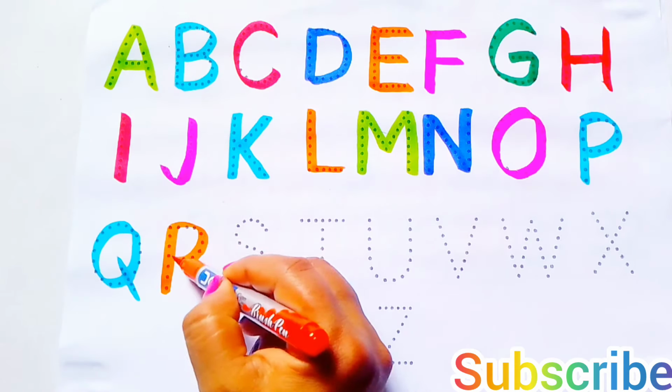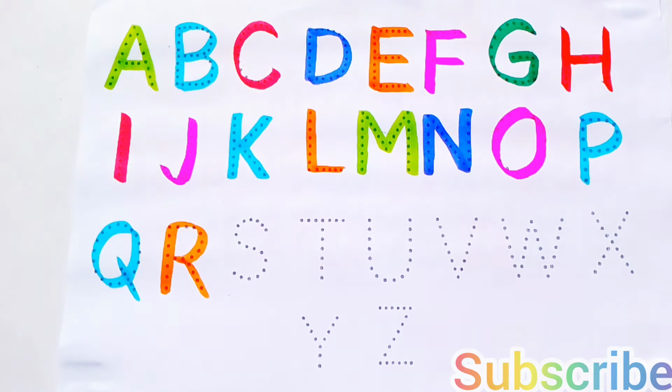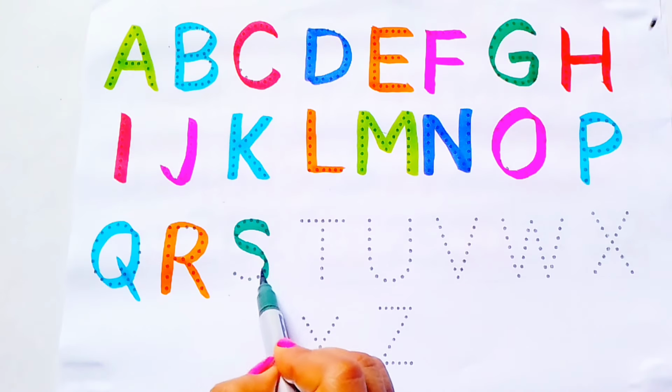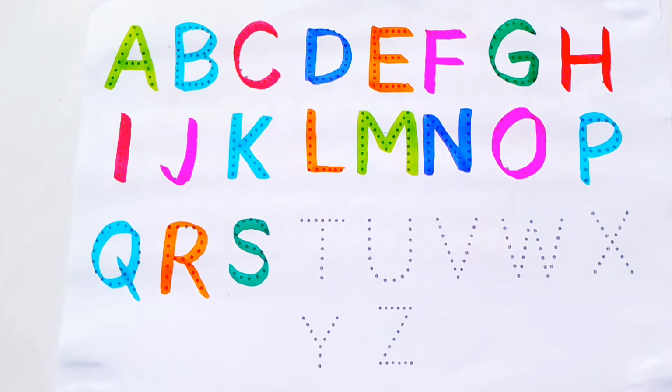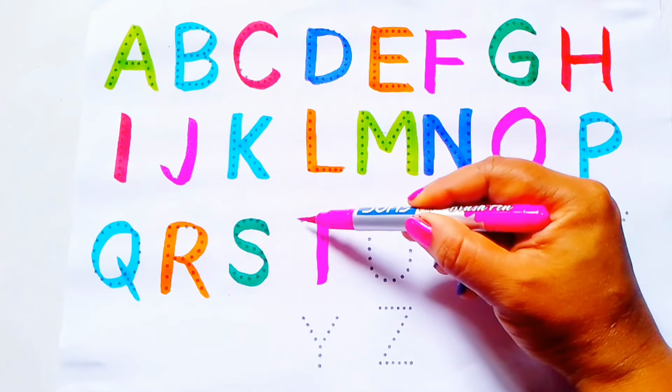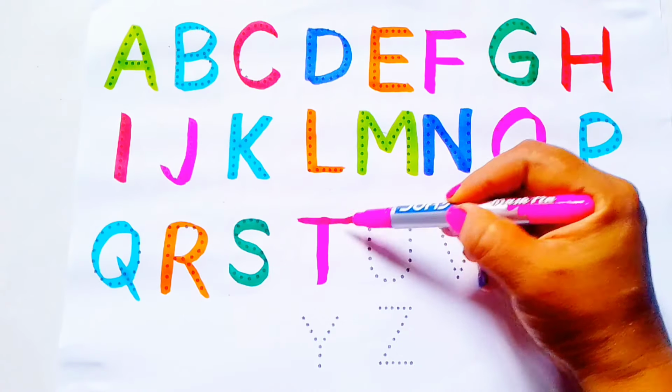Orange color, R, R for rabbit, R for rose. Dark green color, S, S for sunflower, S for shoes. Pink color, T, T for tiger, T for dog.